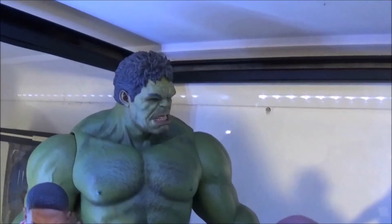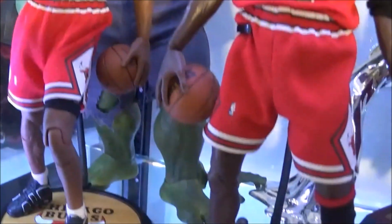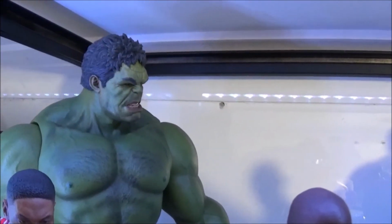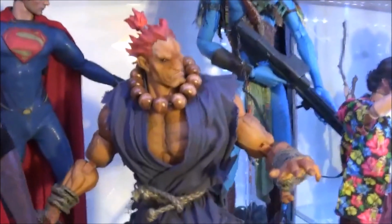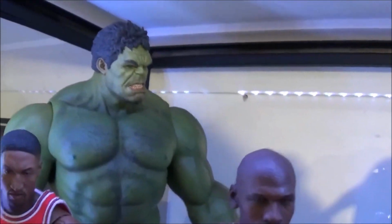Shall we start? Okay, at the back here we have the Hot Toys Hulk, first release version Avengers. I've got these displayed in what's like a jewelry cabinet. I can put about 10 figures in there if they're normal size, of course.